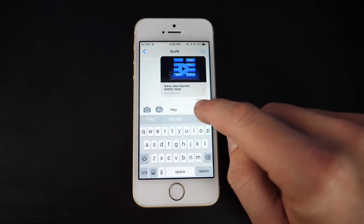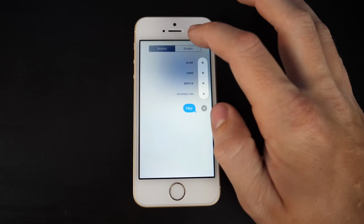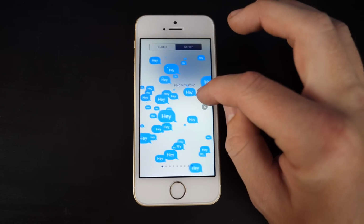But I really like how, again, it sort of kept me off my phone. I could do what I needed to do. iMessage still worked the exact same. I could still send screen messages. I could still send Bitmojis. I could still send all that stuff. All the same apps work. It's just on a smaller form factor.